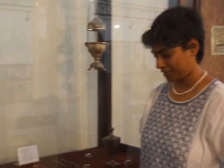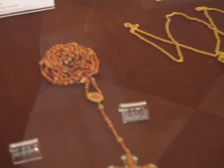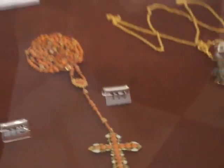This is an example of a rosary. It's a 15-decade rosary. Wow, that's a long one. That's a long one, yes. You know, now we use just a 5-decade rosary. And in Goa, we call it tierce.